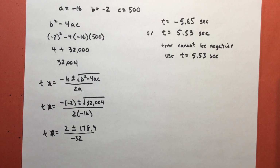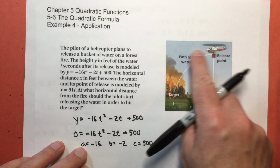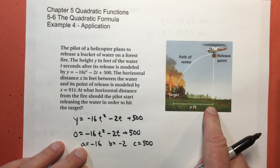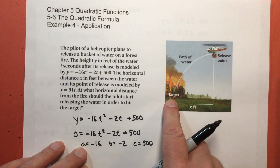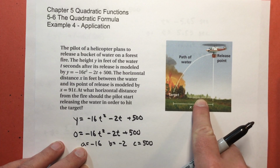So, at exactly 5.53 seconds, that's how precise you have to be. That's how long it's going to take for the bucket of water to fall from the plane. But I need to know if the helicopter is moving forward. I need to know where the helicopter needs to be in order for it to actually hit it. Because if you're too far away, the water's going to land here. It's not going to be in the fire.